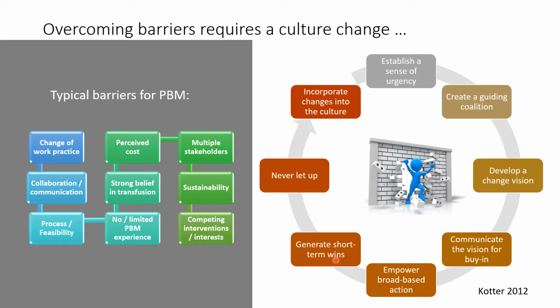You generate short-term wins by doing pilot programs in which you collect data to show that this works in your practice and what kind of results it has in the practice. Never let up refers to the need to re-emphasize and educate all the time. A one-time training will not change practice. It needs to be reinforced all the time so that eventually it becomes incorporated into the culture of the organization.